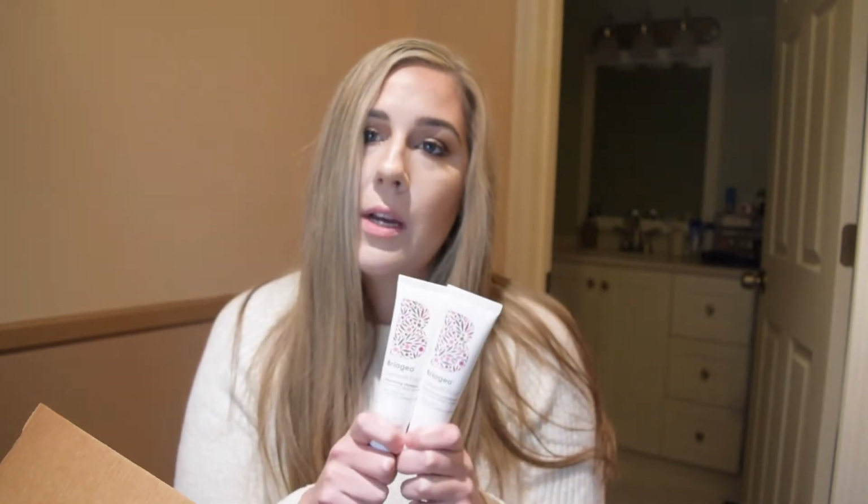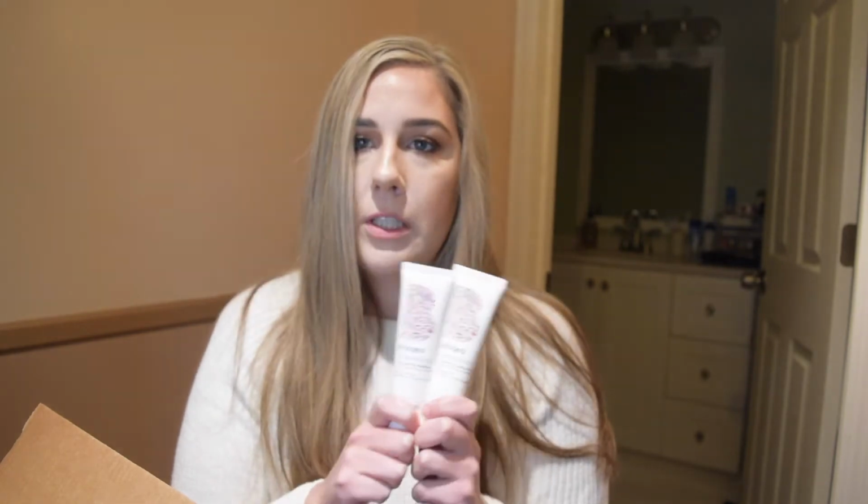I also needed a heat protectant cream or spray or something like that. So this also comes with the Blow Dry Perfection heat protectant cream. And I've also tried this before. I know it's great. Then it also came with a shampoo and conditioner. These are the Farewell Frizz smoothing shampoo and conditioner, which I have not tried yet. So I figured this would be fun to try out too. I'm sure it's just as good as the rest of the Farewell Frizz line.